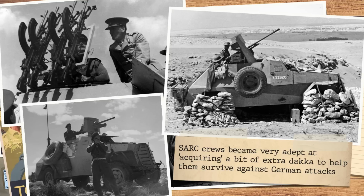And they were also very vulnerable to things like German fighters, who took every opportunity to attack them whenever they could, often by flying at 10 foot above the ground and hose-piping them. In fact, one poor SARC armoured car was chased for over an hour by 15 fighters while he ducked and weaved his way back to friendly cover.